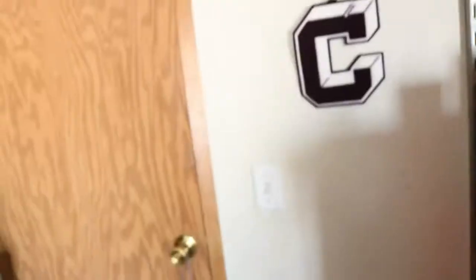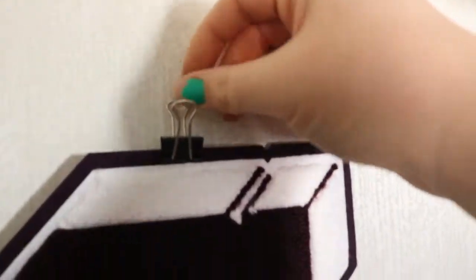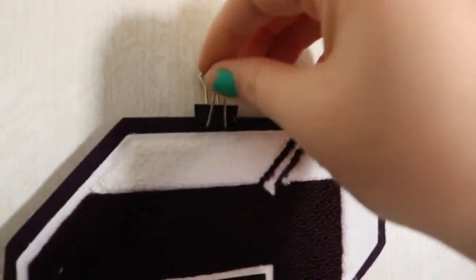So I needed something to hang up next to that because I've got sporadic things across my room. So I have my varsity letters just hanging up. Little tip, if you don't want to stick something with a thumbtack, you can just stick it in the wall and then clamp this with a binder clip and then hang it on there. Look at that. So then we are back to my door and the ugly corner and stuff.